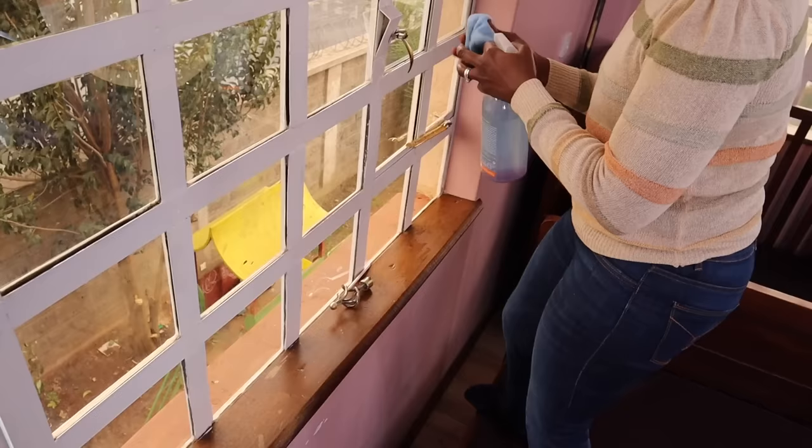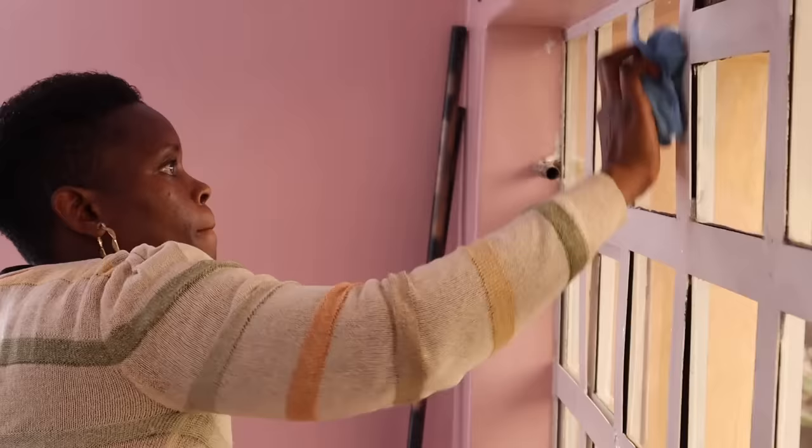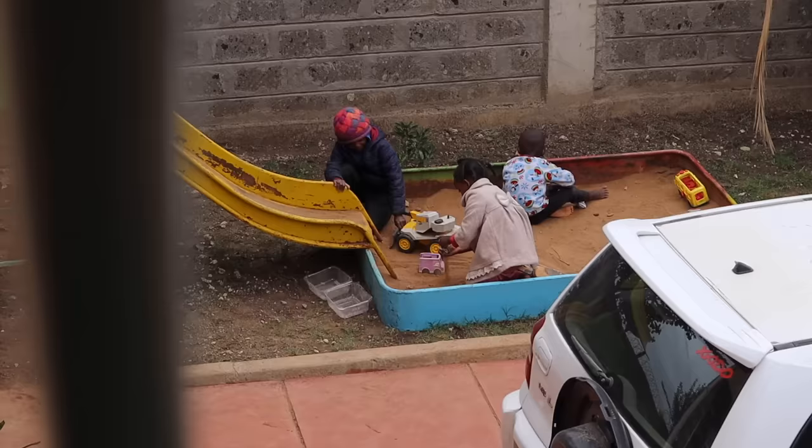And because I have removed the curtains from the kids' windows, of course, this is the best time to go about and do a deep clean of the windows in their room. And as I'm doing that, of course, looking down on the kids, having some great time there on a break from class. We are homeschoolers.